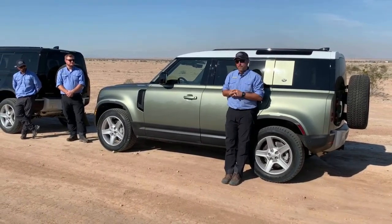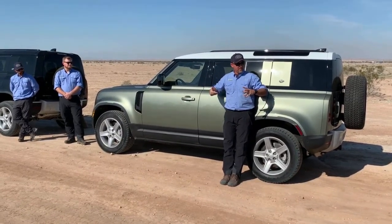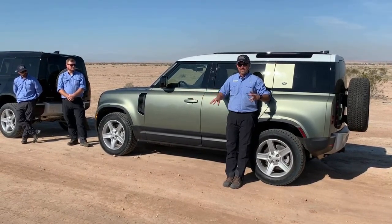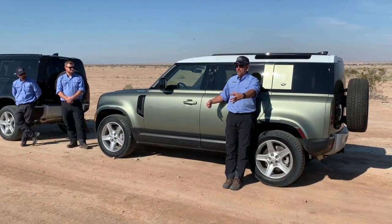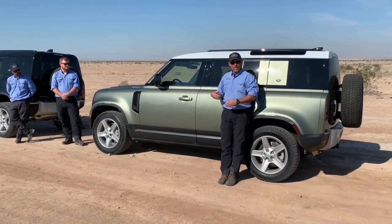What's bad about the differential is once a tire breaks traction, starts to spin, the differential says, well, that's easy. I'm going to give all the power to that wheel. And it's just going to keep spinning, and the one on the other side just sits still. But I thought we had four-wheel drive. So it gets a little complicated.